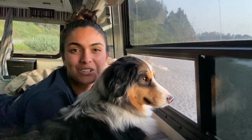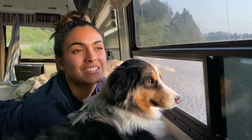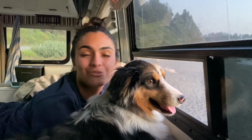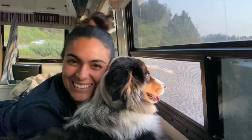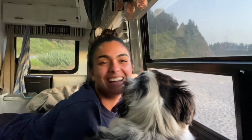Well, real quick, I wanted to show you the view from inside the RV. We turned the van so that all our windows were facing out at the ocean and we can watch the beach right from our bed. And this is one of those places where you just have a moment of gratitude. Yep. And I know the windows are dirty, but look at this view. This has to be the best view we've ever had out our windows. Look at this.